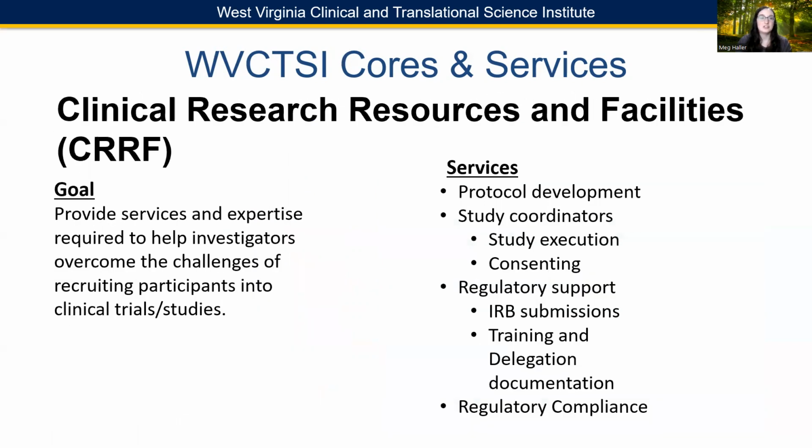Our clinical research resources and facilities core. They offer services in protocol development, study coordinators, regulatory support, and regulatory compliance. If you are awarded a pilot grant and it's a human subject study, you will be required to utilize their regulatory support, and it's all free of charge when you have a pilot grant. And you can also utilize their study coordinators free of charge.